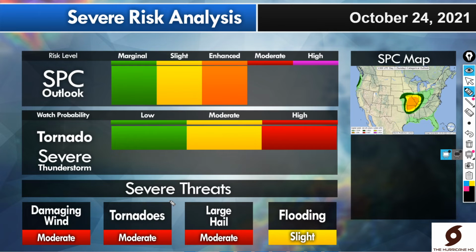And finally, our severe threats. And as you can see right here, damaging wind threat is a moderate. Tornadoes is a moderate, and large hail is a moderate. And again, this is my prediction, nothing official by the Storm Prediction Center. And then the flooding is a slight risk. And the only reason I put a slight risk there is because it's going to be more south, the severe weather. And where the severe weather is occurring, there's not the highest threat for flooding. So that's why I put that as a slight and not a moderate like the rest.